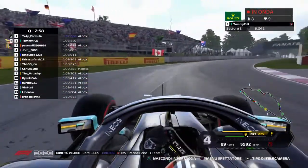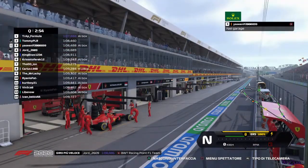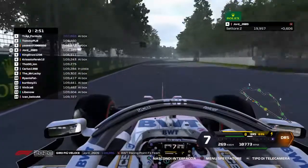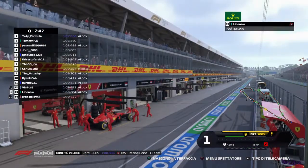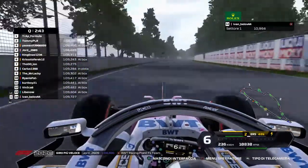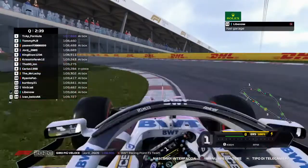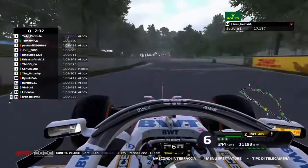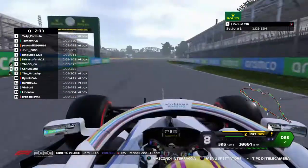We now have to wait for Yasselnelf for his lap, though. He's still in the pits. Yeah, I think he's gonna sit in the pits for the whole session. Todd is improving by 1 second. Ryan? Wow. Todd is improving by 1 second, but let's go with it. Oh, I got his lapping value.